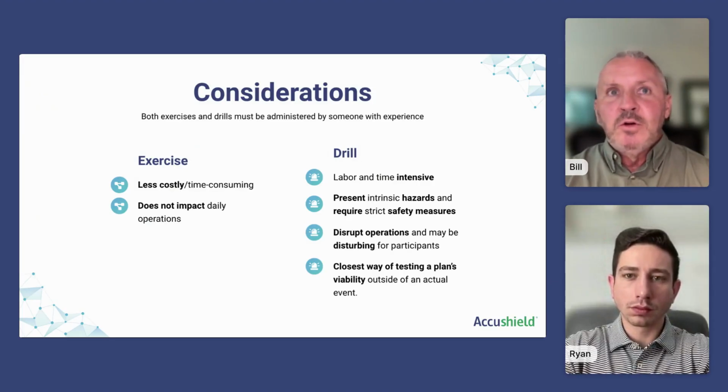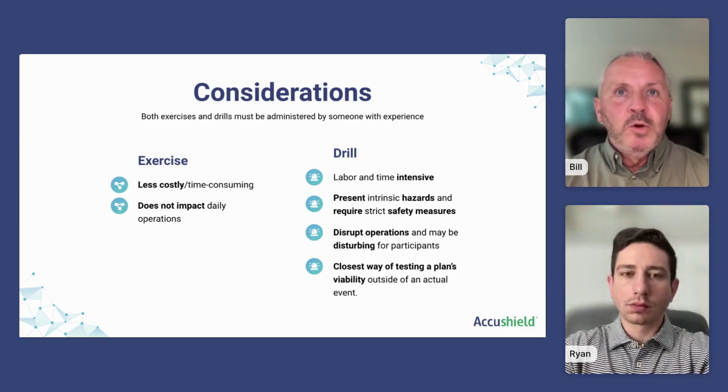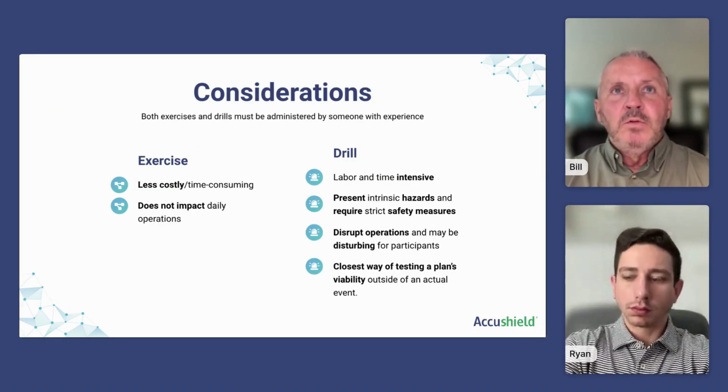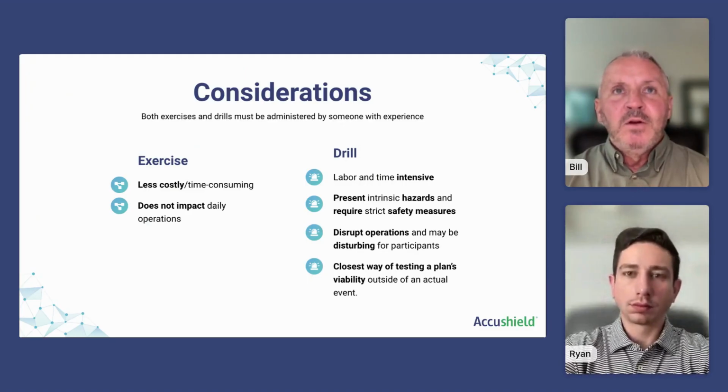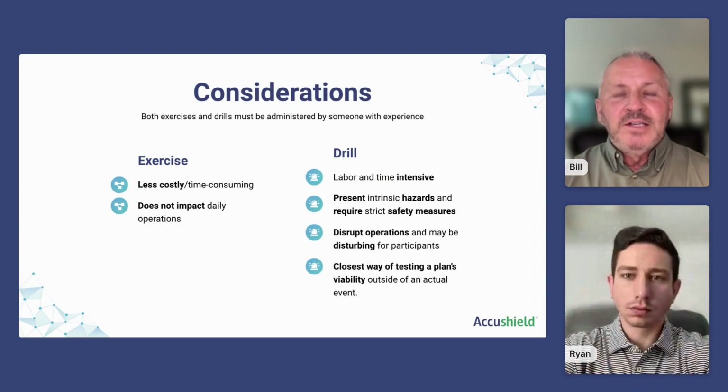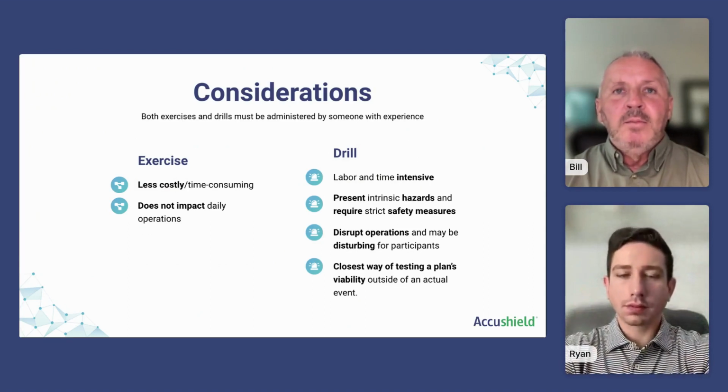Your operation, if you're doing a full scale drill in one of your wings, or even your entire community, obviously that's going to be disruptive. So plan it around meal times, around other operations, other people that are getting therapy treatments and so forth. The caveat to this is it's the closest way that you can truly find out if your plan is valuable or not. It's the only real way that you're going to be able to see where those links are missing.